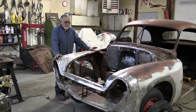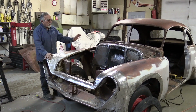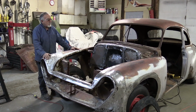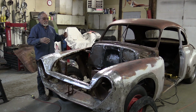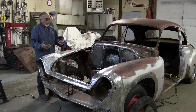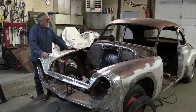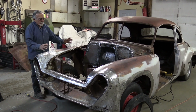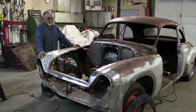And the interesting thing about a car like this, it makes it very difficult, is the car had been completely dismantled with very little of it left. And so I spent the last week putting it back together to where I normally would have started from. So actually this 3 weeks worth of work is kind of a moot point, because I'm going to have to take it all apart anyway. But the car had been unbelievably butchered.